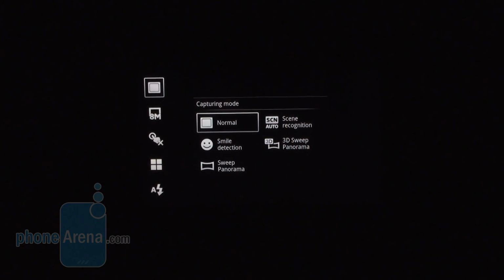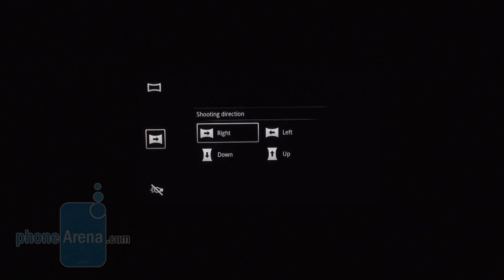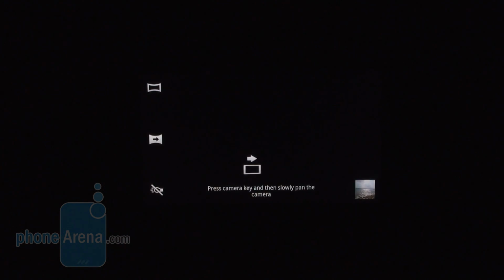And there are some new tricks here, like this sweep panorama mode compared to the RS, which we didn't have there. You just set the direction you'll be shooting the panorama at, right, left, down and up, and start rotating the phone in that direction until the panorama is taken. Of course, it's best to use a tripod in this mode.